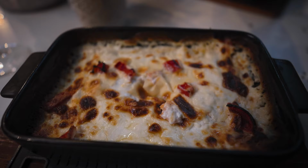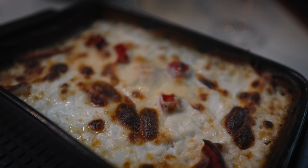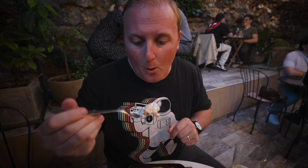So mine is just roasted pepper. It looks like there's a roasted pepper puree on the bottom. And I think there's cheese or something on top. And it looks very hot, so this looks painful. Just blowing it.